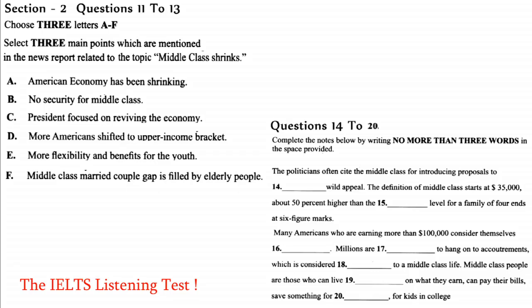Now listen to the recording and answer questions 11 to 13. The middle class that President Obama identified in his State of the Union speech last week as the foundation of the American economy has been shrinking for almost half a century.